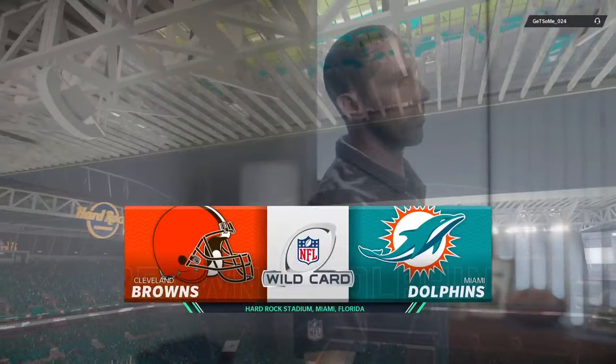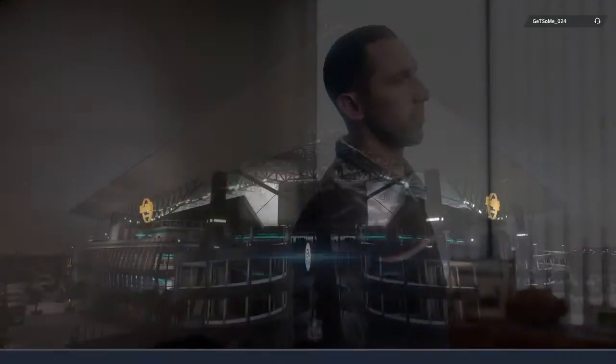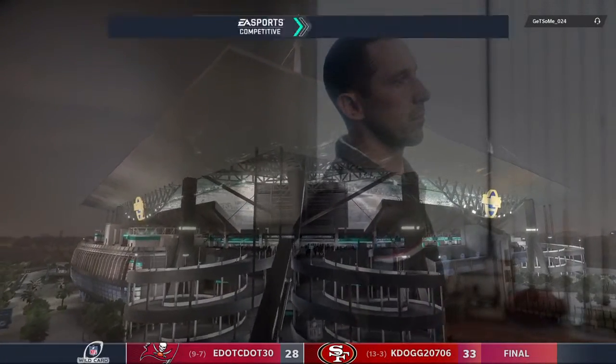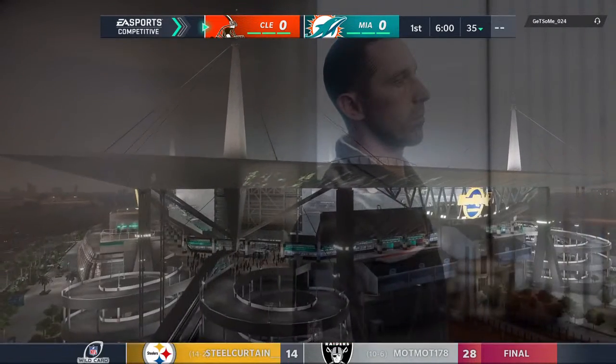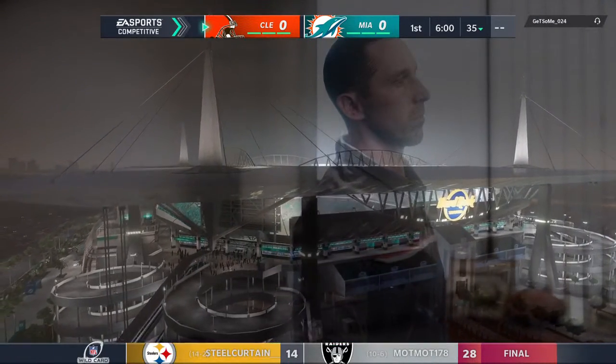Hard Rock Stadium here in Miami. Tonight we continue with Wild Card Weekend with what should be a great one between the Cleveland Browns and the Miami Dolphins.